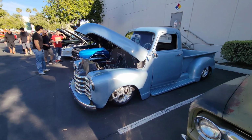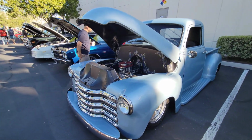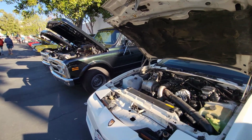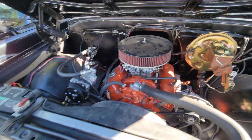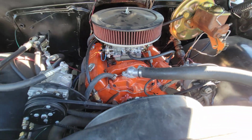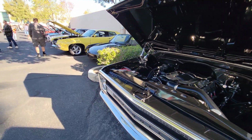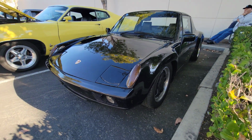'56 Ford. That's an interesting color there. That was an official pace car. This one's an OG small block. Heads are on it. Low compression late model heads. They're probably original for that. It's like the double humps or the power pack heads.